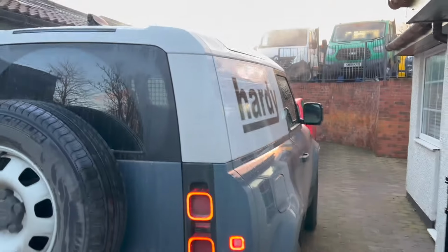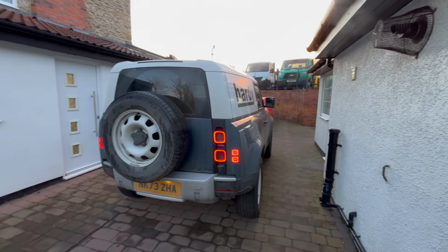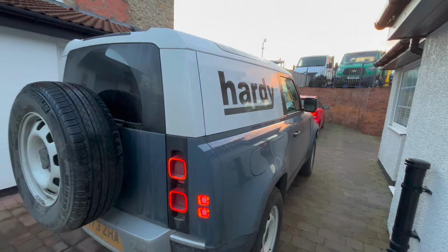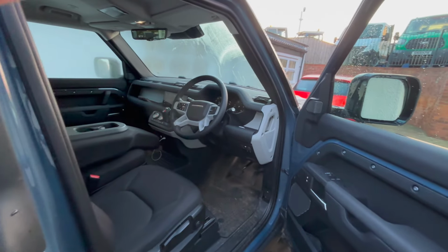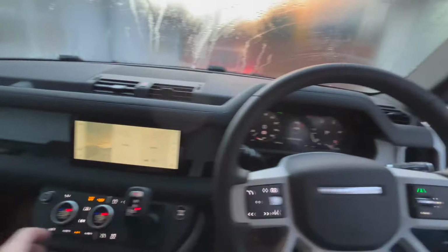In the Defender, which I said I was going to sell as soon as I got it, but to be honest, I really, really rate this truck, especially for where I've had it now, a couple of months. No, I wouldn't have had it two months. Probably about 6 or 7 weeks, I would think. Just turn that off.